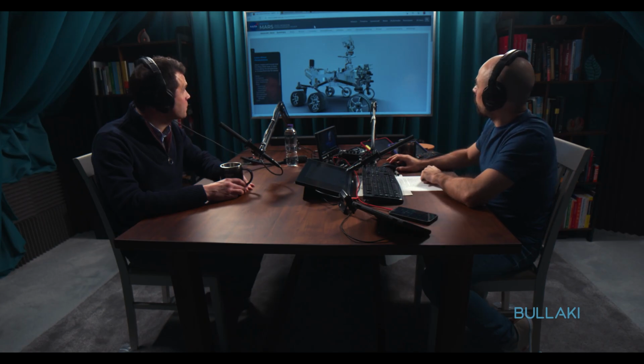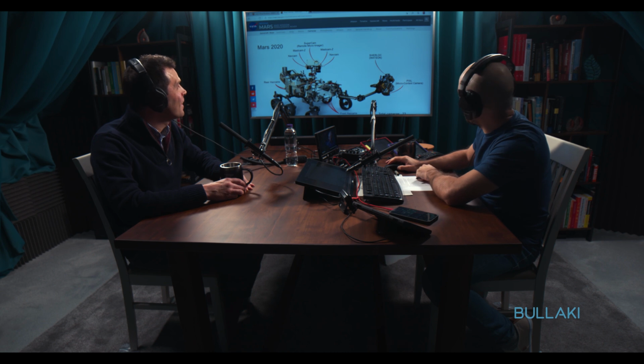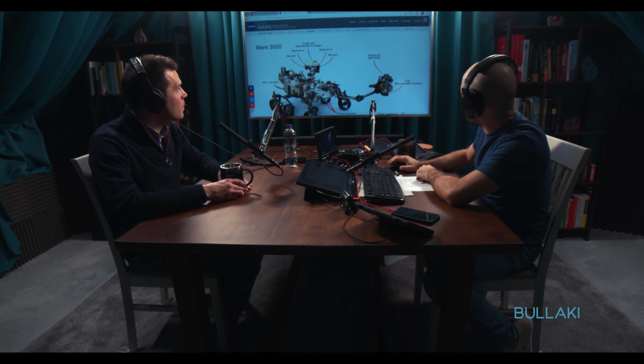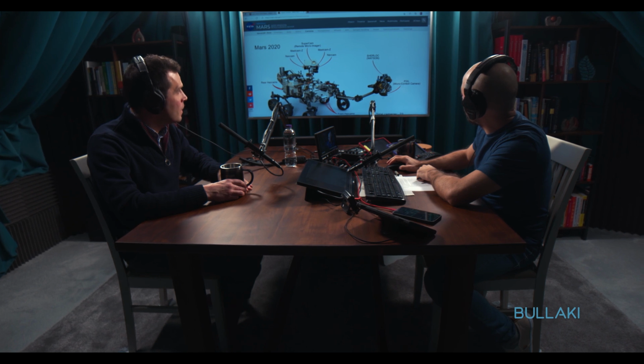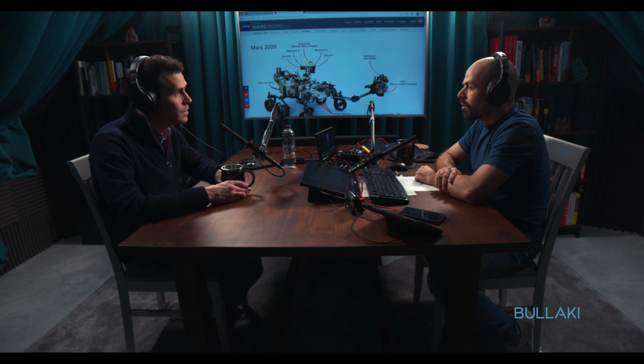Nice. So this is the rover, and I think your PIXL is one of the 26 imaging total cameras. No, 23 total cameras. That's right. And the PIXL is there in the arm. The PIXL does have a camera associated with it. It's called the micro context camera.